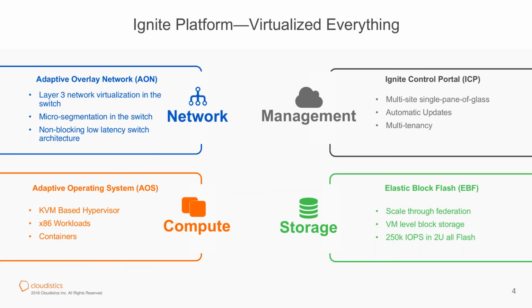The next thing that we did after supporting all those x86 traditional VM workloads is we looked into the future, right? Everybody talks about Platform 3. What does Platform 3 really mean? For us, it means the next generation of virtualized applications, which is containers. And specifically, containers for us is Docker containers.